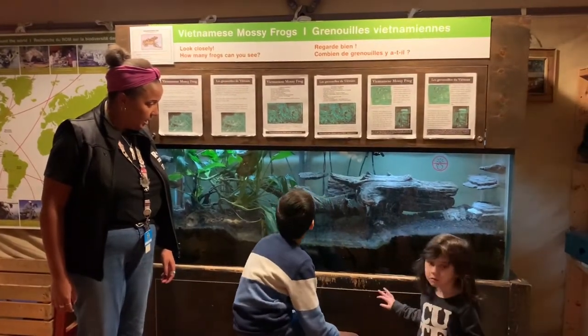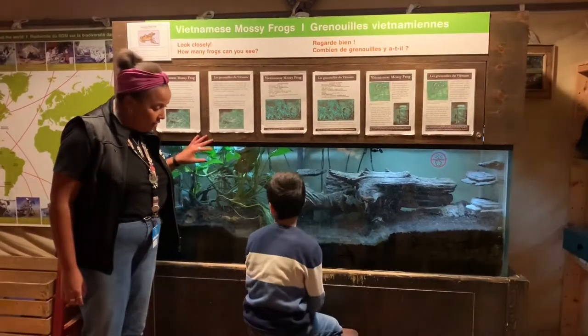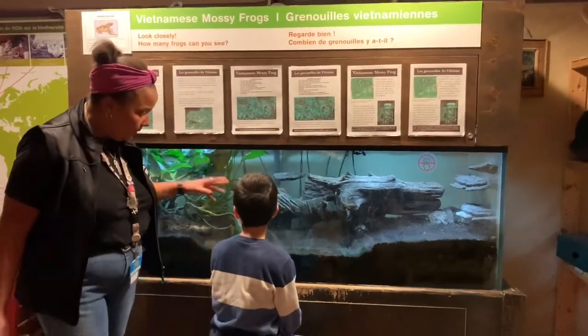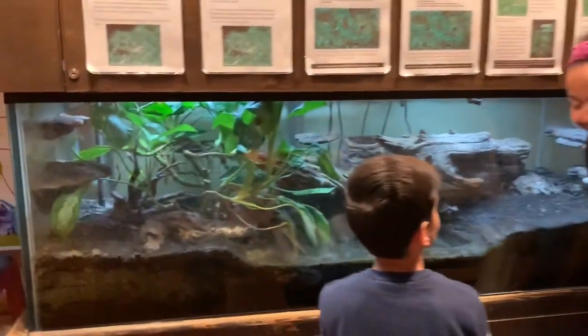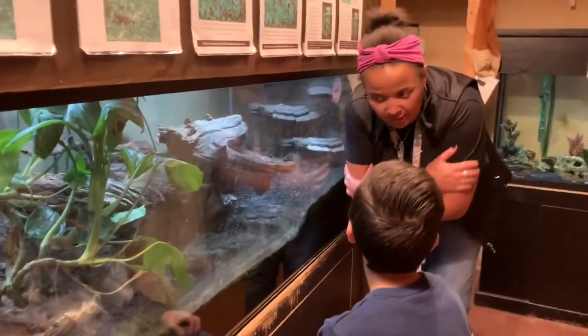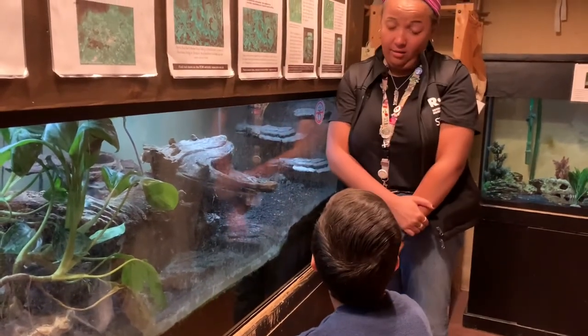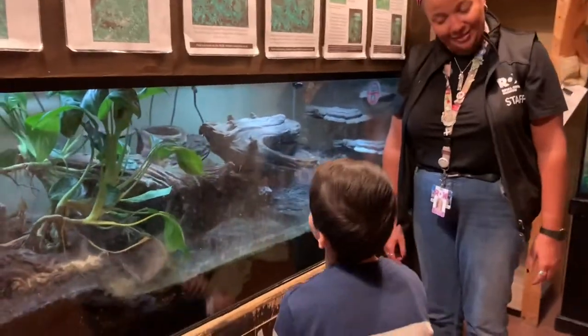Here we have our tank of Vietnamese mossy frog. Now I'll tell you, there are about 20 frogs in here. Where are they? They're camouflaged? Exactly right. What does camouflage mean? Hiding. Hiding, yeah, exactly. They use their skin and patterns on their skin to hide. Why do you think a frog might want to hide? So people don't eat them. So people don't eat them for sure, and other animals don't eat them.